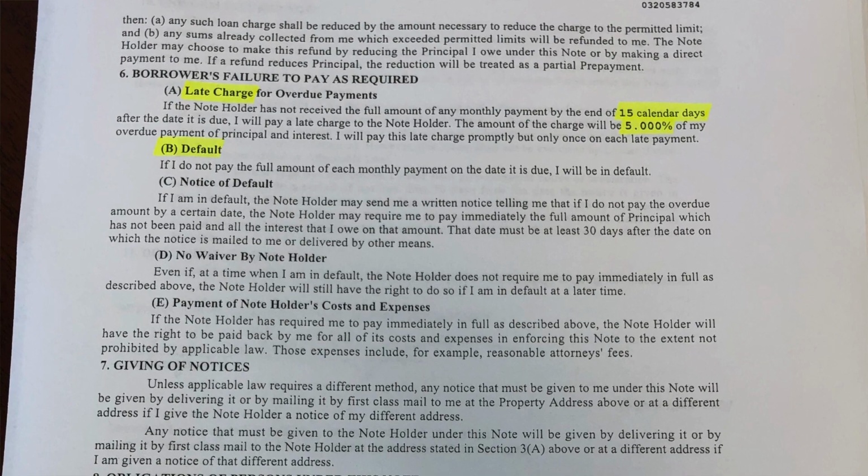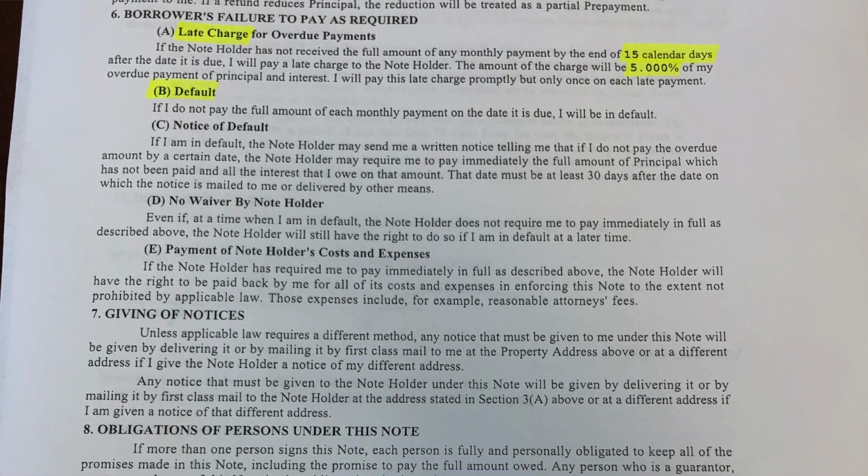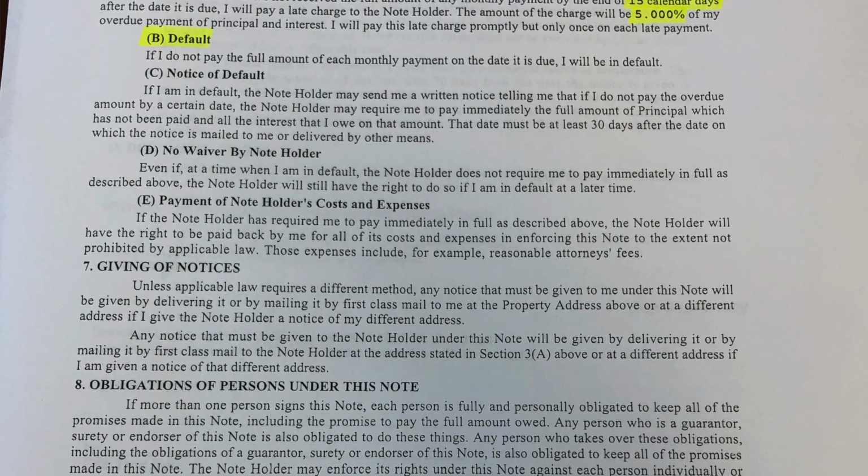When you get over to the second page, usually late fees. So 15 days later or more, they've got a 4 or 5% fee. That varies based on if it's VA or not. And then the default stuff. If you're not making the payments, the bank will get in touch with you and talk about that. Believe me, they will. They want their money back. And then we'll sign on the third page.